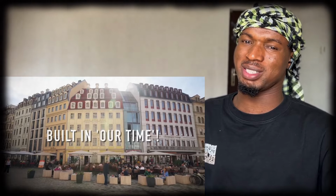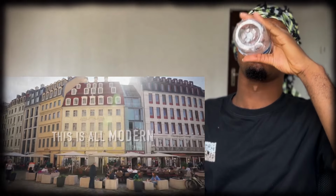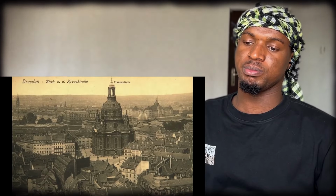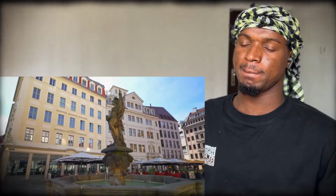The Neumarkt was built in our time and as a result is by definition modern. It's not exactly like it was before. Maybe that's bad, but maybe it's better. Who knows? And who cares? People love it, so let's enjoy this new Baroque Neumarkt.